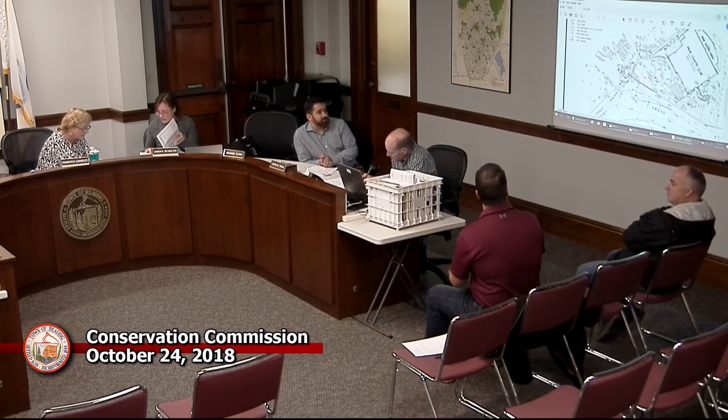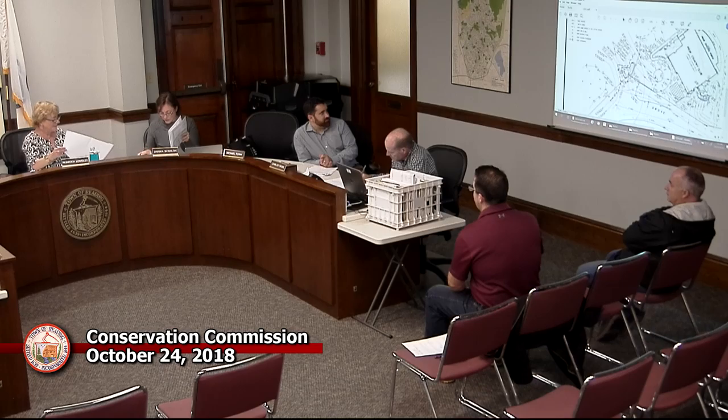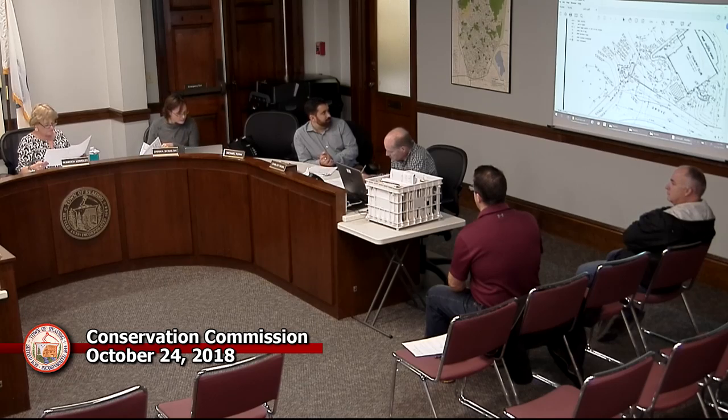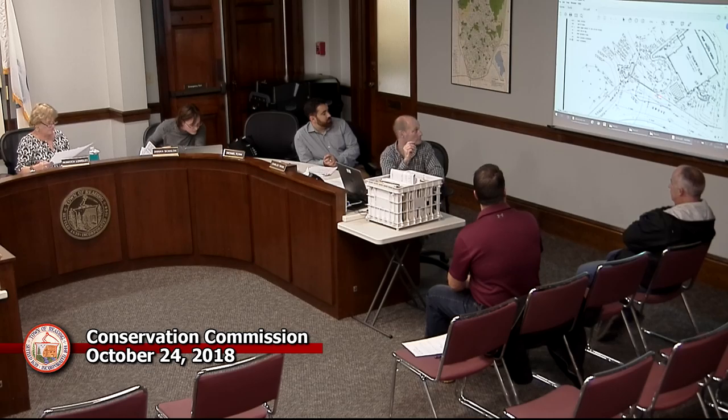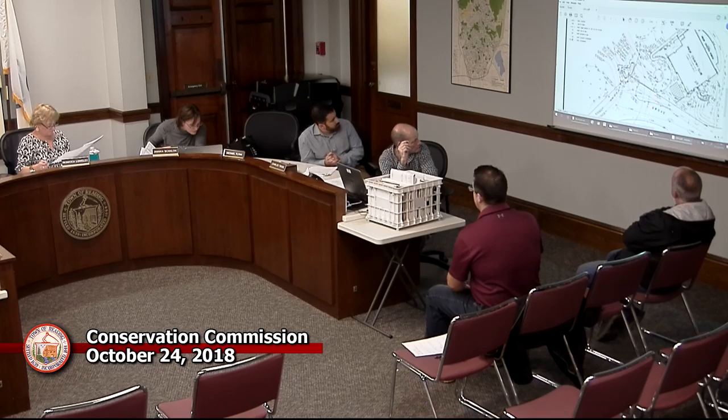So the 100-foot buffer is right here. There's limited area to plant. We don't have any plantings. But there's no trees to be cut within the 100-foot buffer. Outside of the 100 feet, we're doing an extensive landscape plan. There's going to be some arborvitae and stuff to provide a shielded buffer to the abutters.